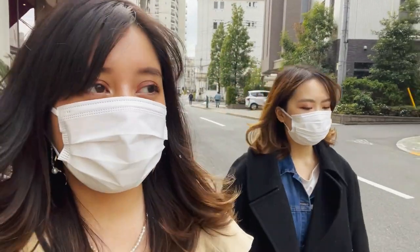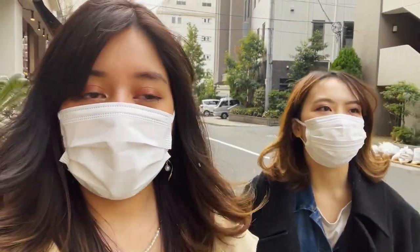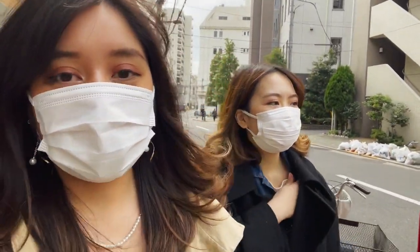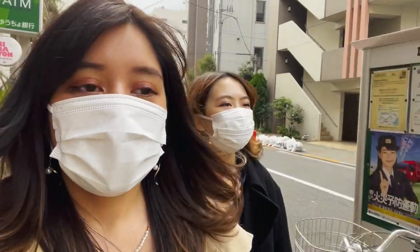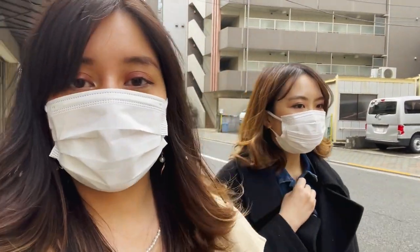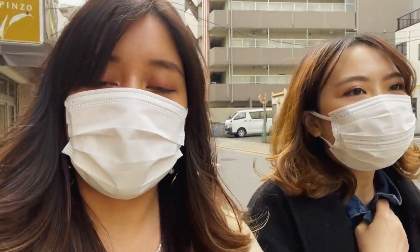Yeah. Now we're gonna walk around this area. Cindy and I have both never been here, but it came as a recommendation from a student of mine who called Kuramae the Brooklyn of Tokyo. So yeah, we're just gonna see what happens. So probably cafe hop. But first we're gonna walk around the river and we're gonna try to get some pictures with Tokyo Skytree in the background.